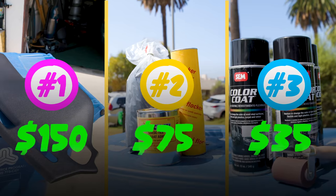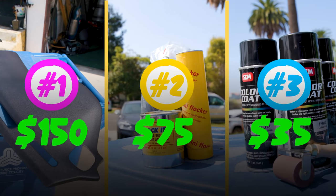All right, now that we've laid out our options, it's time to do the part of this that I've been dreading the most, which is removing two dashes from two cars. Come on, let's go. Let's go take a look at this S14.